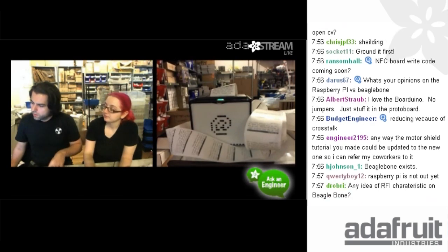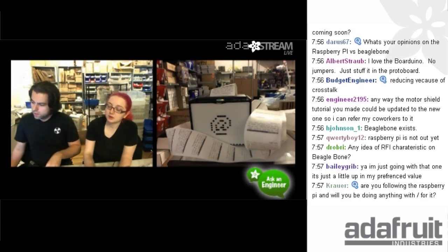What's the difference between Arduino and BeagleBone? That's a big one. You might want to post it up in the forums or look at the product pages because they're very distinct. The BeagleBone is a computer, and the Arduino is a microcontroller. Do you know if there's a tutorial for connecting a camera to the BeagleBone for OpenCV? I think someone did it, but I don't know the details. I don't know if there's a tutorial for it, but somebody has gotten it working because I know there was a demo.